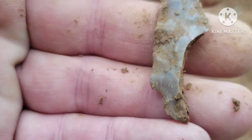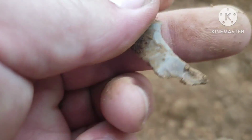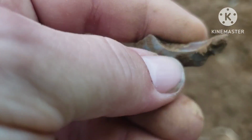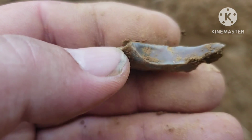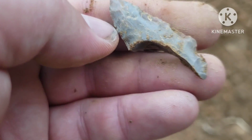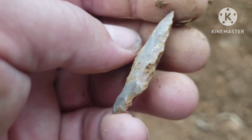Yeah, that would have been a good one. Wonder how fresh that break is. Hard to tell, ain't it? It would have been a nice one, though. Still a cool find. Later, y'all.